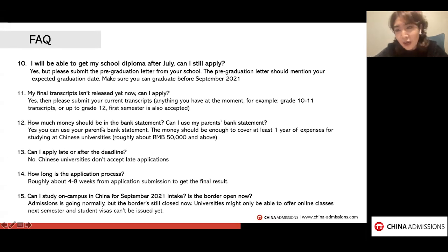How much money should the bank statement show? I'll come back to this bank statement problem. Usually you can use your parents' bank statement if you are a bachelor's applicant supported by your parents, or you can use your own if you are self-funded. Some students have already saved a lot of money and want to study in China on their own without their parents, and that's always available. There should be at least one year of expenses for studying in Chinese universities. You can check different universities with different tuition fees, but usually it should cover the first year at least.